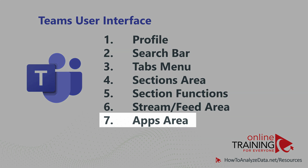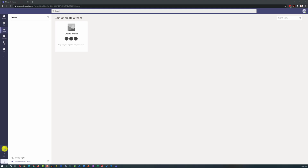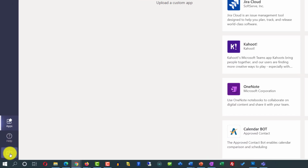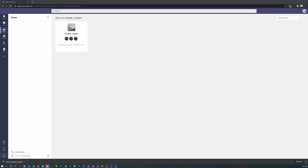And last but not least is the Apps area, which is located in the bottom left corner. In the Apps section, you can add additional apps to Microsoft Teams, or you can download the desktop version of Microsoft Teams.